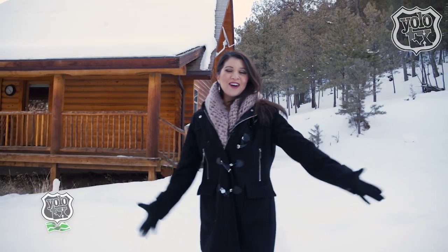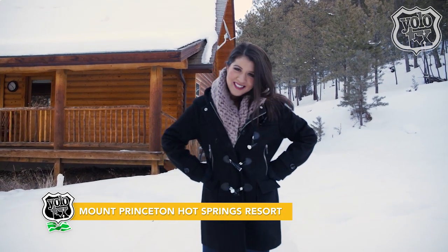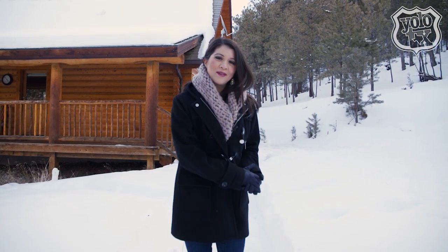We finally made it to our next destination, and as you can see, not in Texas anymore. We're actually at the bottom of Mount Princeton Hot Springs Resort, where we'll be calling this our home for the next couple of days.